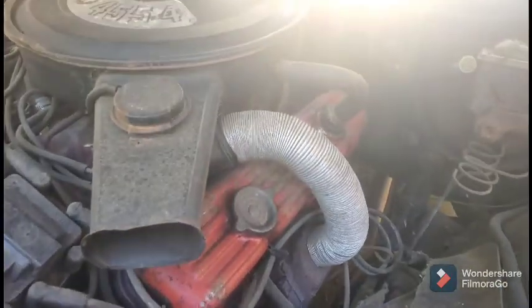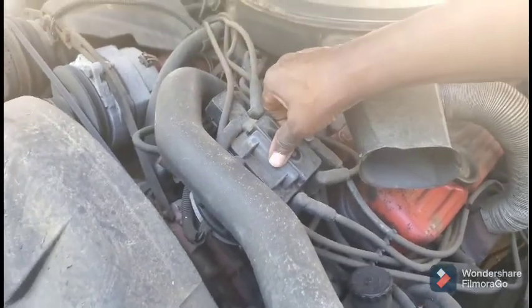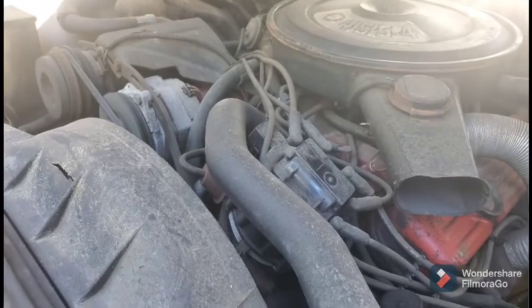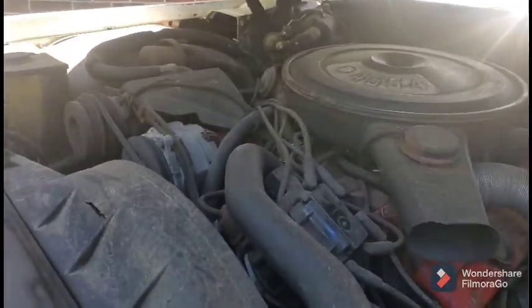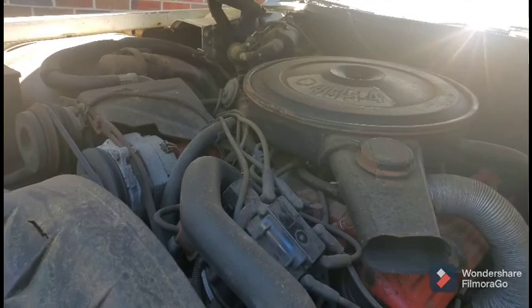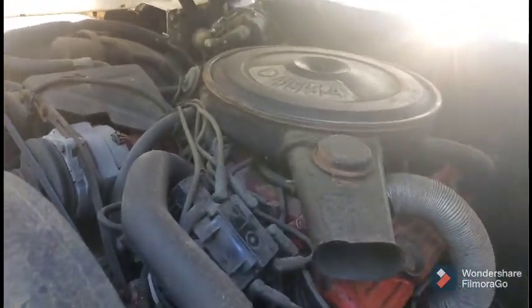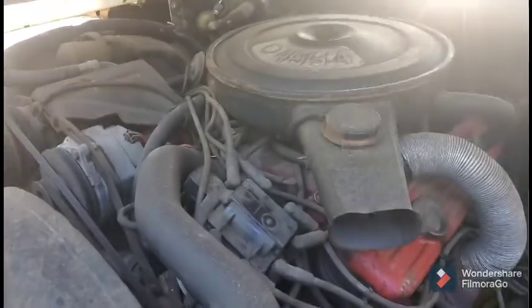What all have you done to it? Huh? What all have you done to this? I replaced the distributor, put an electronic distributor on this, so I don't have to wrap points. There ain't no more points. Okay. Hey, miss, how you doing? As far as the engine, like I said, I had it rebuilt. Yeah. What year did you get it rebuilt then? Huh? What year? 80.